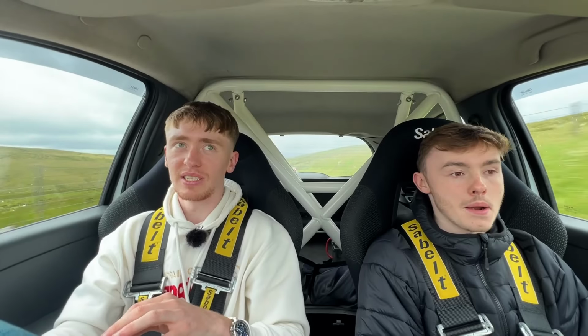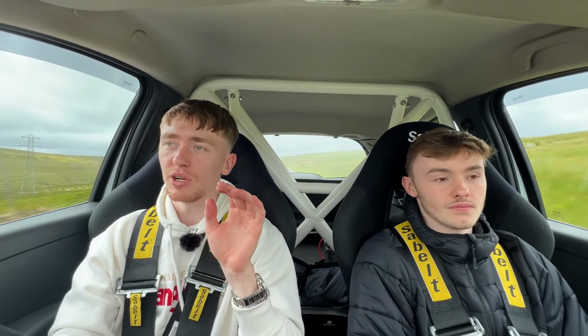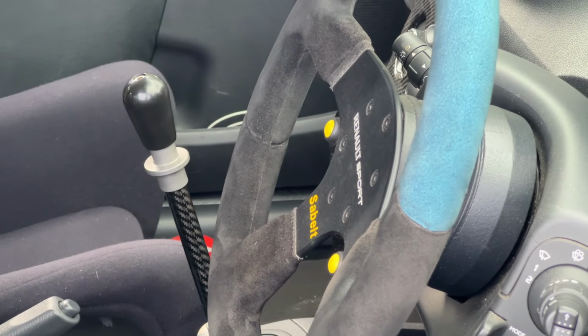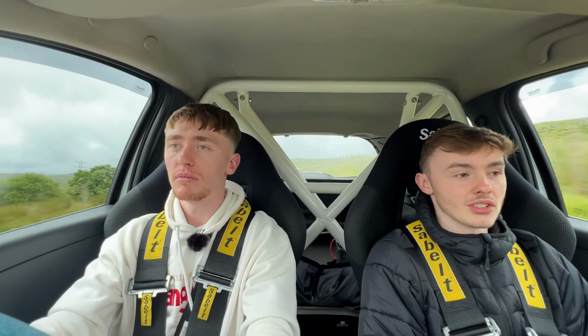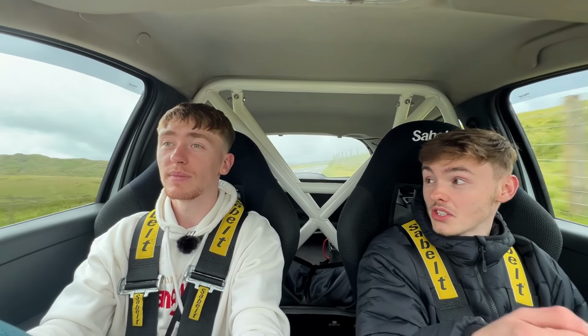Seats, fantastic. You feel everything through the road. You feel every single undulation, bump. Shifter, the best shifter I've ever used. It's literally unbelievable. It feels like a sequential at times. The throw is so short, shorter than some sequentials.